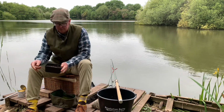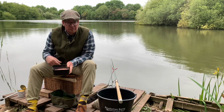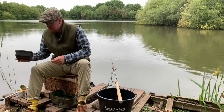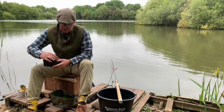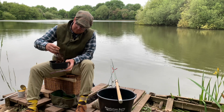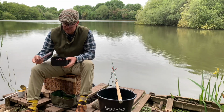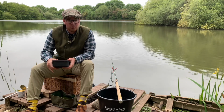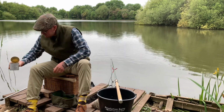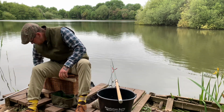I've also got a pint of maggots, so I can pick these out when I want and chuck a few back in my mix whenever I need to. I've also got some lovely big juicy dendras, a massive chunk of them. Not going to bother chopping them up. I'll probably cut one in half and put it on the hook if I need to. Might cut a couple up and put them in my feeder, but I'm not going to go mad with them. And then just a good old tin of traditional sweetcorn. And that's pretty much it.